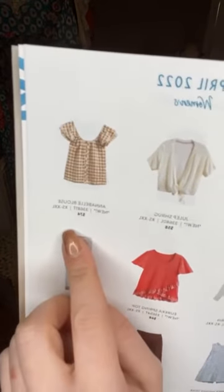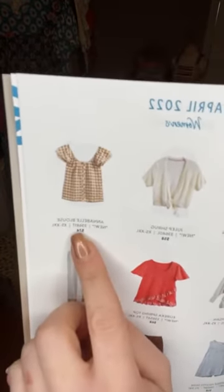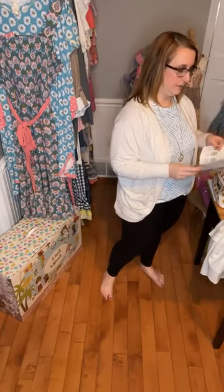Okay, so we are waiting for one more top. This is called the Annabelle Blouse. And if you watched my girls video, this one does have a matching top for girls. And this has ruffle sleeves and then buttons down the front. And it's a great gingham print.